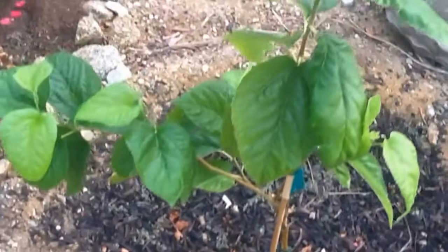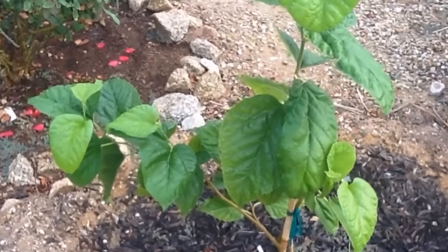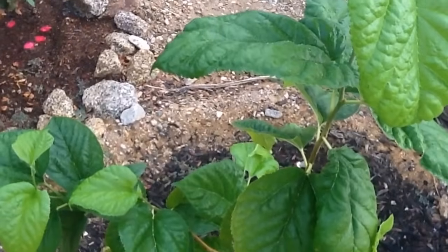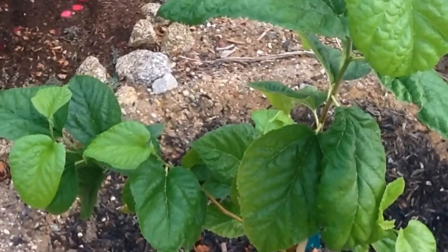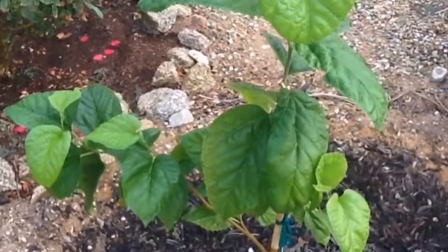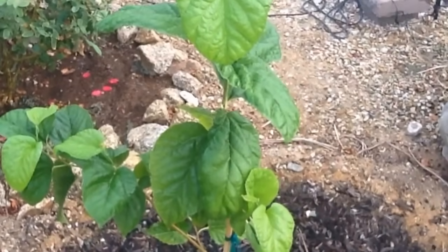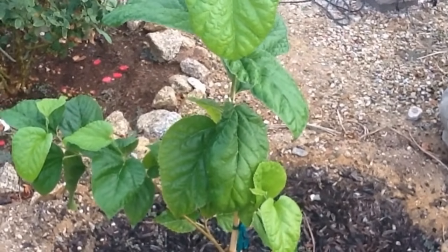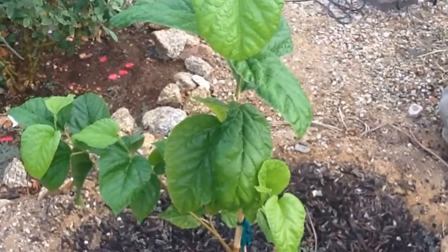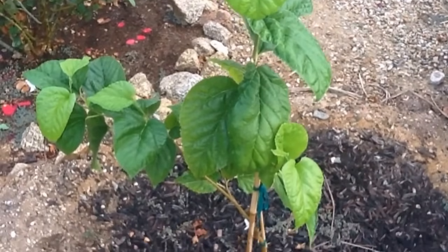Over here is a new plant that I put in about a month ago. I got this from One Green World. It is a Shangri-La Mulberry, considered one of the best of the purple fruiting mulberries. Leaves are very large. Nice, sweet, tasty fruit. It's small at this time. I mean, this is just a little whip, but these mulberries grow extremely fast. So I will have a sizable tree probably in a year and a half from this little guy.